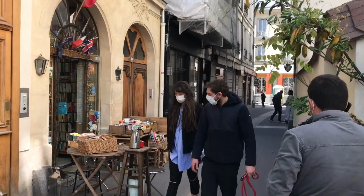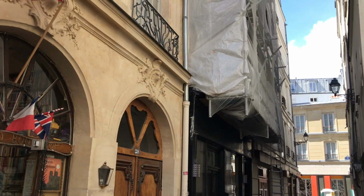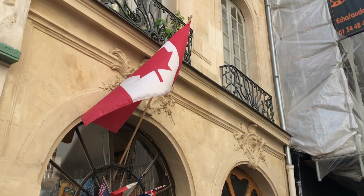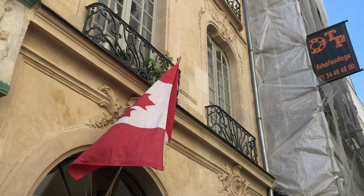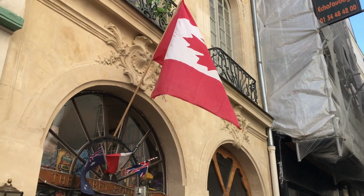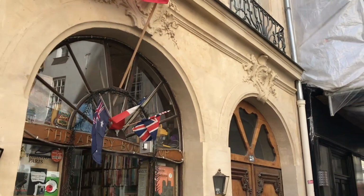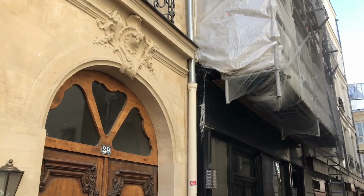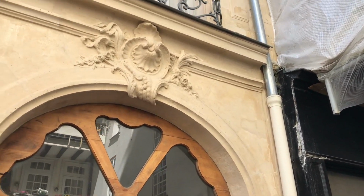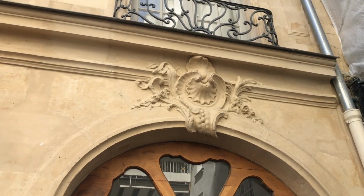And there is one detail I really love, which is again a very beautiful private mansion, a very beautiful hôtel particulier from the 18th century. We know that Diderot, one of the most famous French philosophers of the Enlightenment, used to live here for a short while, and you can see just above the doors an interesting detail. I don't know if you can see those carvings, but they represent what you would maybe call in English a scallop, like a seashell, but in French we call it Saint Jacques.